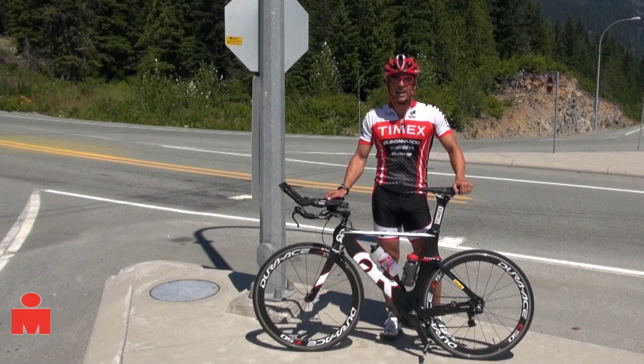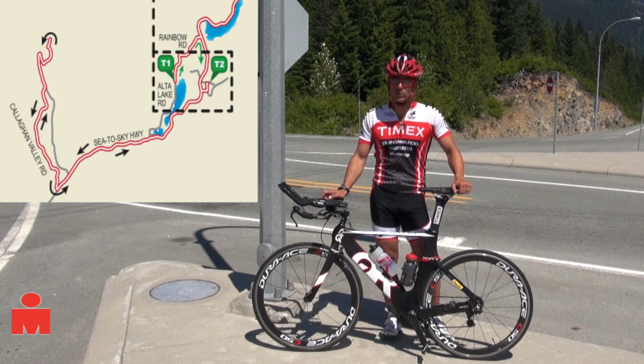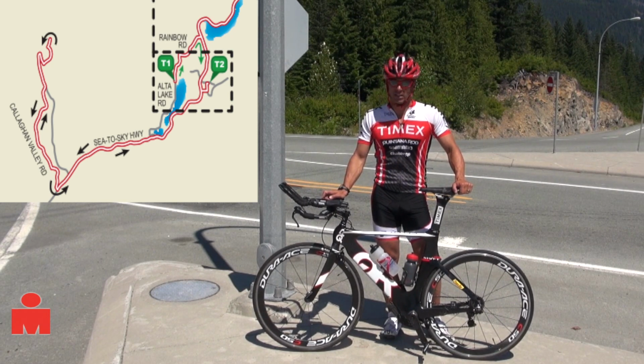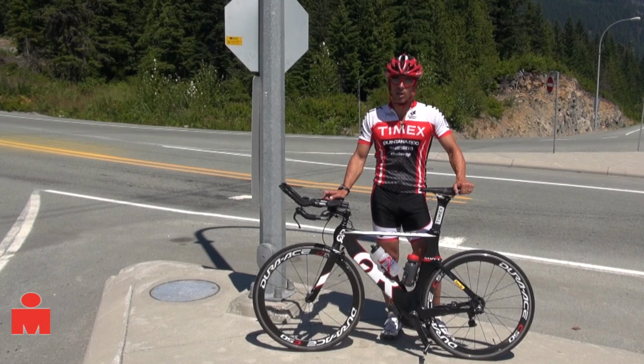Once you make it here to Callahan Valley Road off Highway 99, you'll take a right and climb 8 miles to the very top before you turn around. Now the first 3.5 miles are pretty steep, up to a 10% incline in some sections. Then it levels off for a mile, and then 3.5 more miles to the very top to the turnaround. If there's any bit of good news here, you'll have a tailwind going up, but then again, you'll have a headwind coming down.